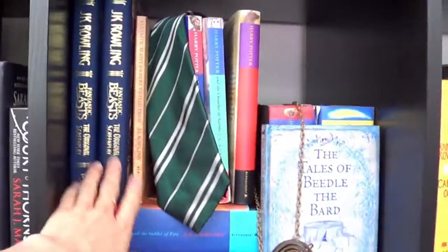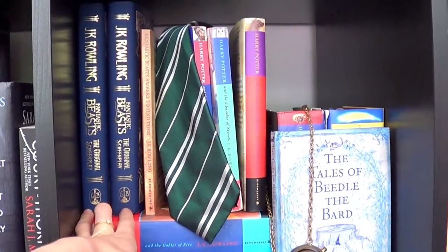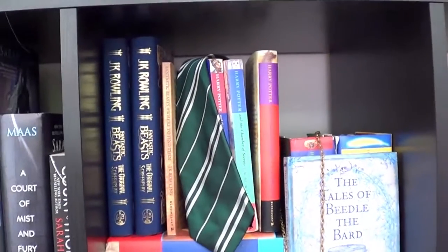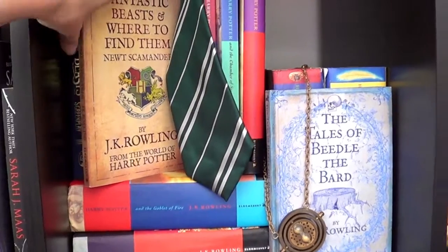Two copies of Fantastic Beasts and Where to Find Them, the screenplay, because I accidentally bought them thinking one was a different edition. Because there's one where the hardcover looks really distressed and old. Fantastic Beasts and Where to Find Them by Newt Scamander and J.K.